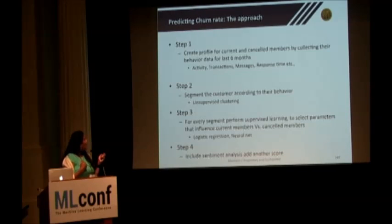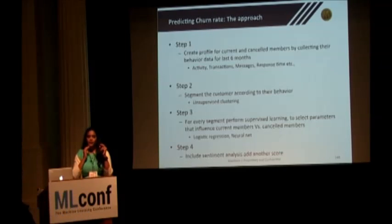And then we used unsupervised k-means clustering. Once we know which segment a customer belongs to, we want to know, with respect to cancel members and current members, is there any change in pattern or behavior? Is there some pattern influence between a cancel member versus a current member? That we do via supervised learning. We used logistic regression and a neural net for this purpose.